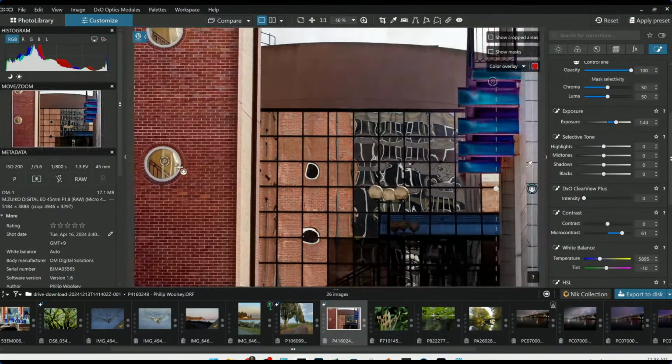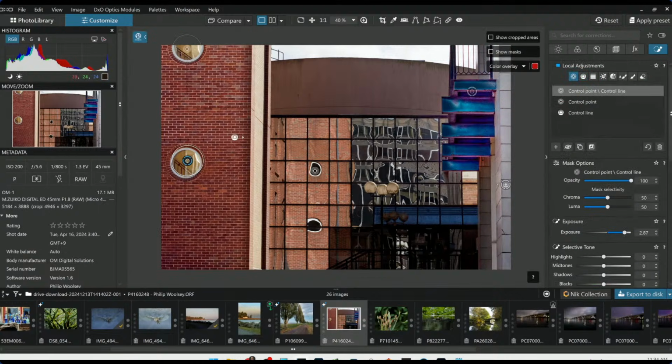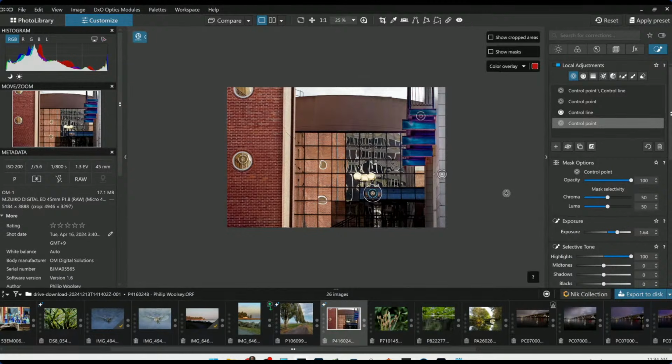Oh, I love this window over here, but this one's cut. It'd have been nice to get both these windows in full. And I doubt that carries over. Let me just check. Oh, a little bit. A little bit there. A little bit there. I think that's all I can do here.